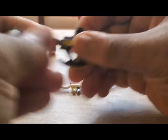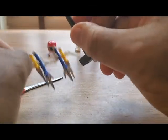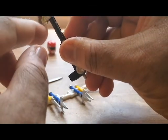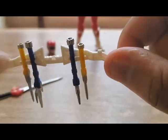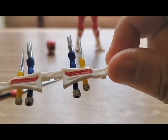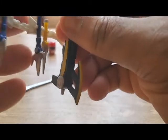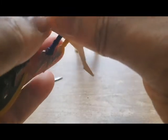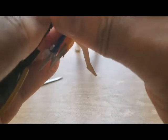Going to put it back in its axe mode just for the time being, so you can see where it lines up. You see this peg right here is going to line up with this slot right there in the center. See that little groove? As you can see, it's a little opening right there in the center of the power bow. So we're going to try to line that up as best we can, like that.